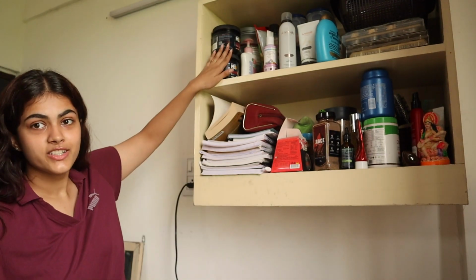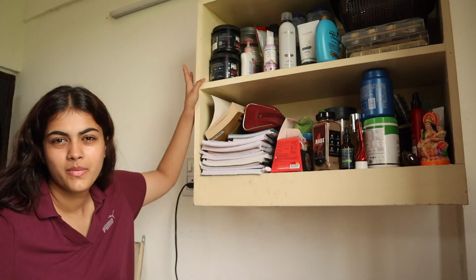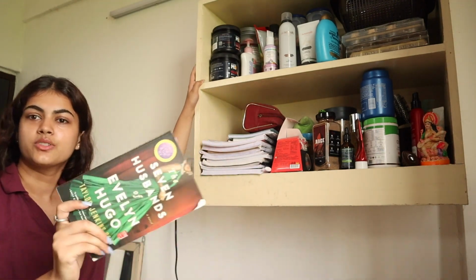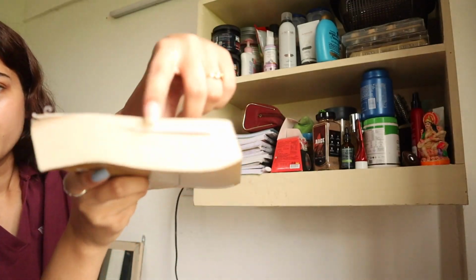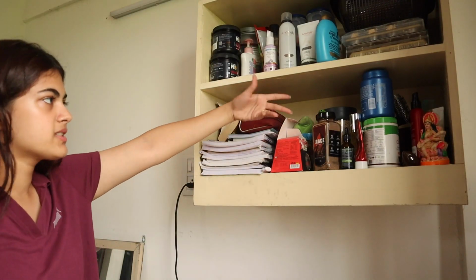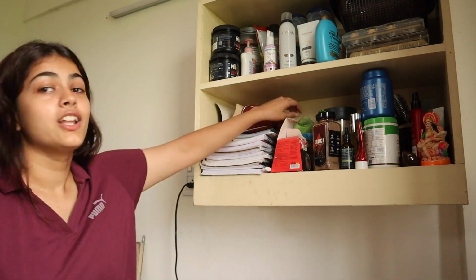I have my creatine, and my protein powder is behind it. I use the one from Isopure, and my creatine is from Muscle Blaze. I have a lot of books. And then I have this book that I'm currently reading, 7 Husbands of Evelyn Hugo. So far, I'm loving it. I'm this much in. My makeup bag and some eatables like coffee and all of that, and we have Saraswati Mata over here.